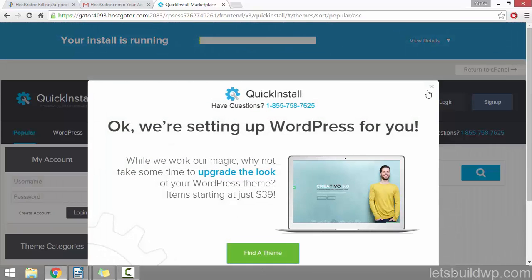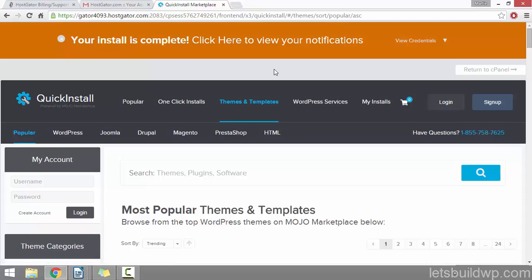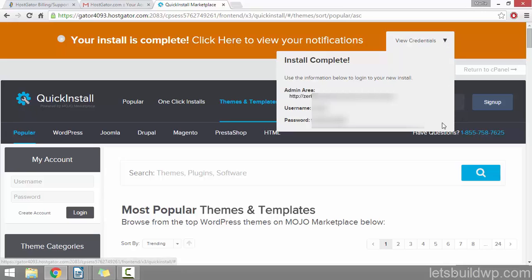This is just an advert, so we can close this, and up at the top we'll see there's a progress bar and it says your install is running. As you can see, it didn't take very long, and it says here your install is complete. Click here to view your notifications. Then if we click this down pointing arrow beside where it says view credentials, we'll see here we have a link to our new admin area, our username and our password.